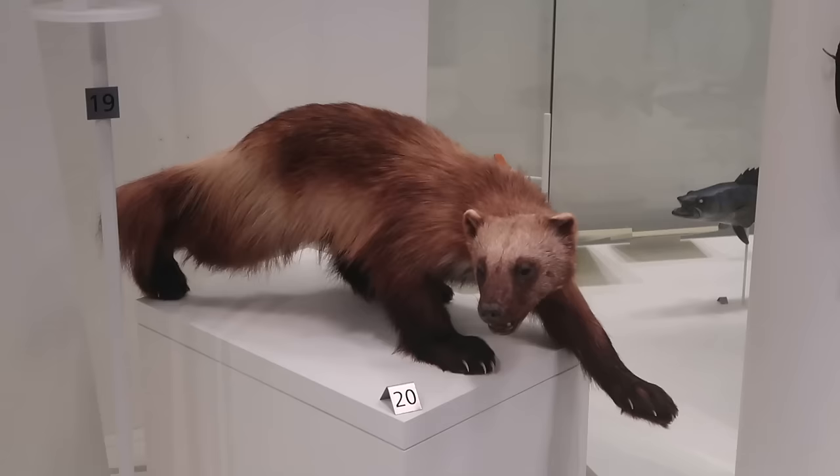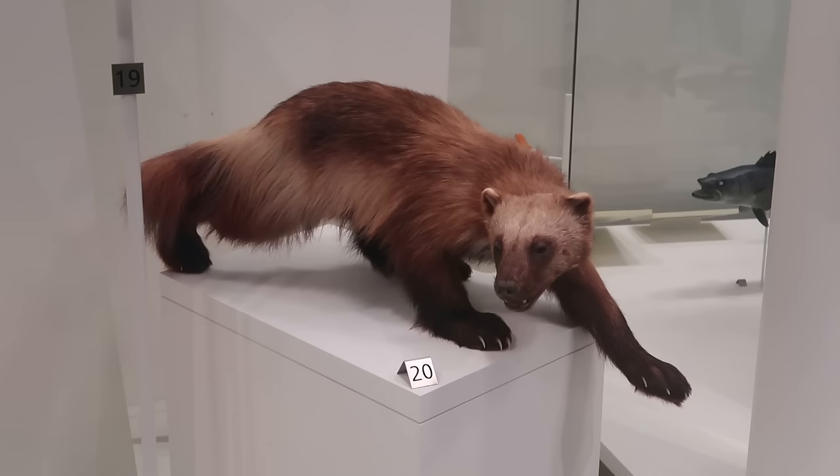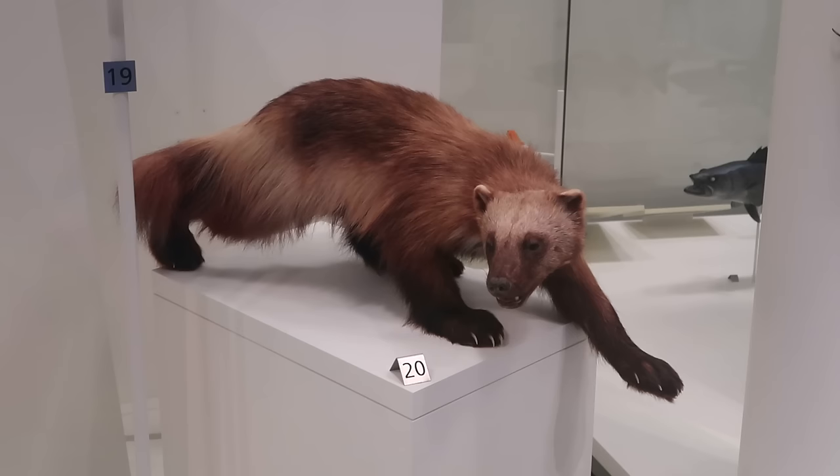That there is a wolverine, one of the most misunderstood animals. I believe a lot of people think that wolverines are actually a type of wolf. Apparently Hugh Jackman even thought at one point that wolverines were a type of wolf, but he was wrong. They're more like a badger or a skunk.